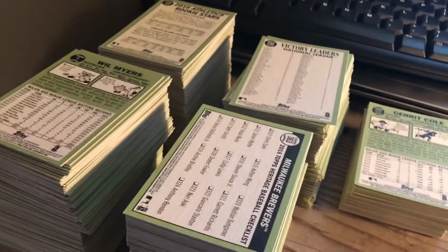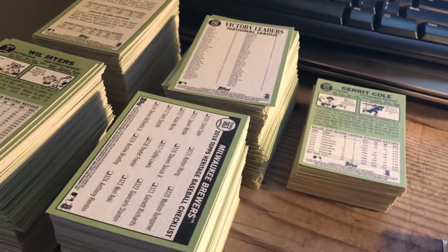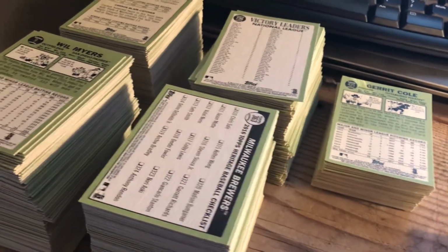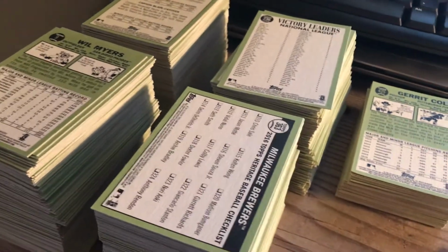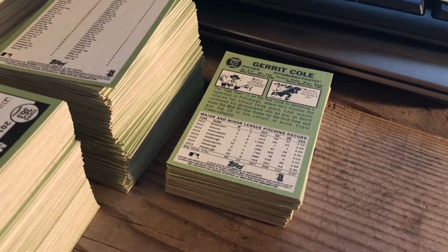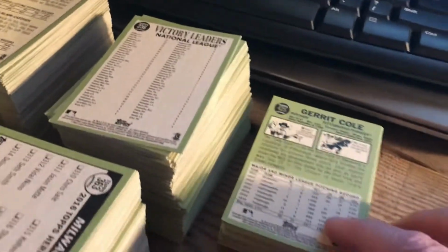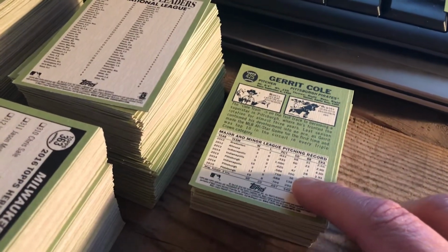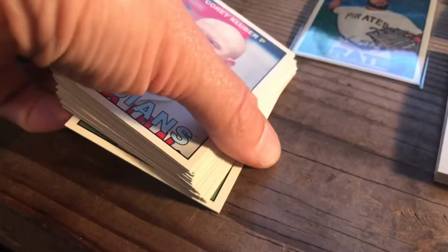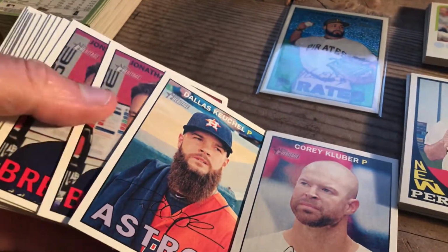I collated these into groups of 100 just to get an idea of what I have. It looks like it's just the low numbers part of 2016. I think there's another box with more of this in there. I got kind of excited when I saw that many 400s, because I'm used to 401 being the start of the Heritage, but no, Heritage this year starts a little bit further back, so 425. But these were all in there. Quite a few of the Heritage short prints were in there, so not too bad.